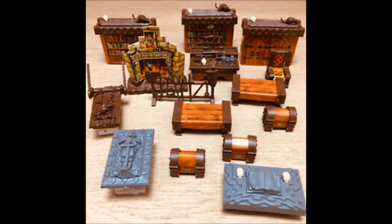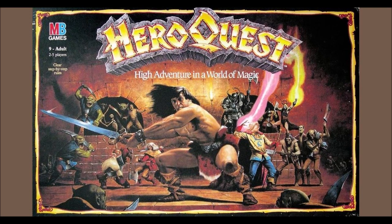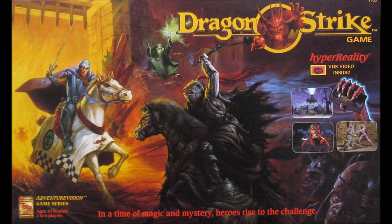HeroQuest's game mechanics were a lot more gamey than Dragon Strike's were. It was very much a board game first, with some minor role-playing elements. You even had to roll dice to move in HeroQuest, which I always thought was kind of silly. Dragon Strike's mechanics are a lot more robust than HeroQuest's in almost every respect.